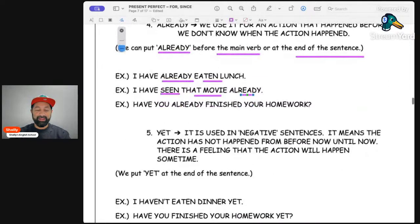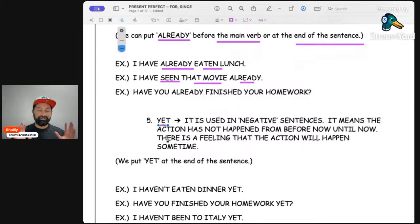Now, yet. Yet is the opposite. It's used for a negative sentence. This basically means the action is not done. And when we use yet, there is the feeling that the action will be done sometime. But as of now, right now, it's not done. Maybe in the future, it will be done. But right now, it is not done.